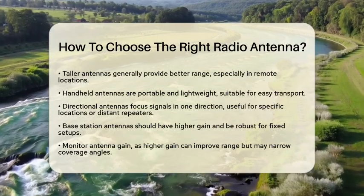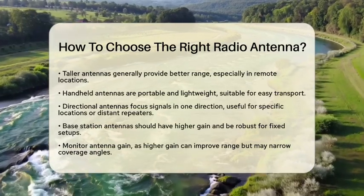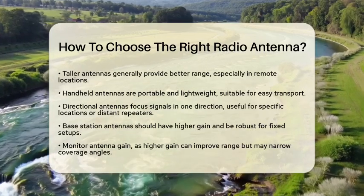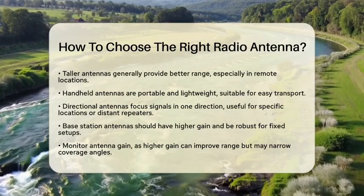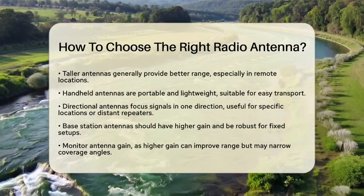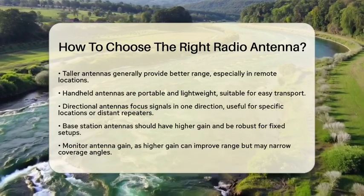Different types of antennas serve different purposes. Vertical antennas are popular for both mobile and base station use. Options include quarter wave, half wave, and 5/8 wave verticals. Taller antennas usually provide better range, which is helpful in remote areas.